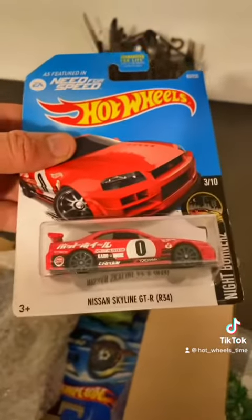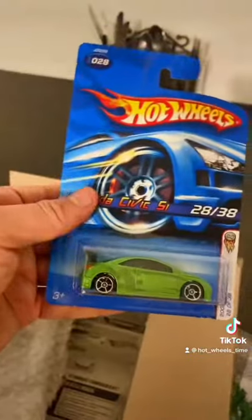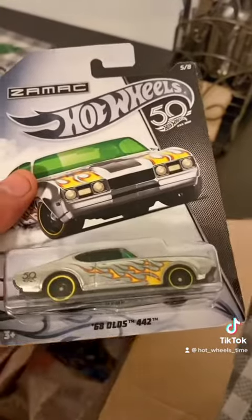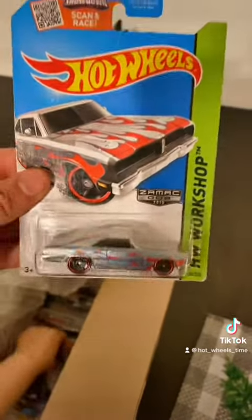We have a Nissan Sentra GTR 34. We have another Honda Civic SI. Then we have this '11 Dodge Charger R/T Mopar. And we have the '68 Olds 442 Zamac. And we have the '74 Brazilian Dodge Charger Zamac.